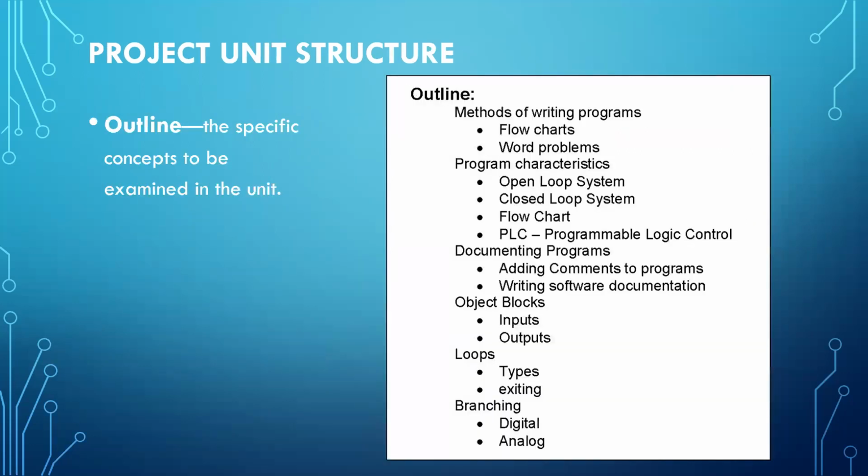Following that, we encounter the outline. In this section, we drill down more specifically to what will be addressed in the unit. Now, as the example shown on the screen right now is taken from the unit that addresses aspects of programming, you will see that we touch upon areas such as the methods for writing programs, for example, flow charts or word problems. We get into things like program characteristics, as again, things like open or closed loop programming, branching, whether it would be digital, analog, subprograms, and so on.